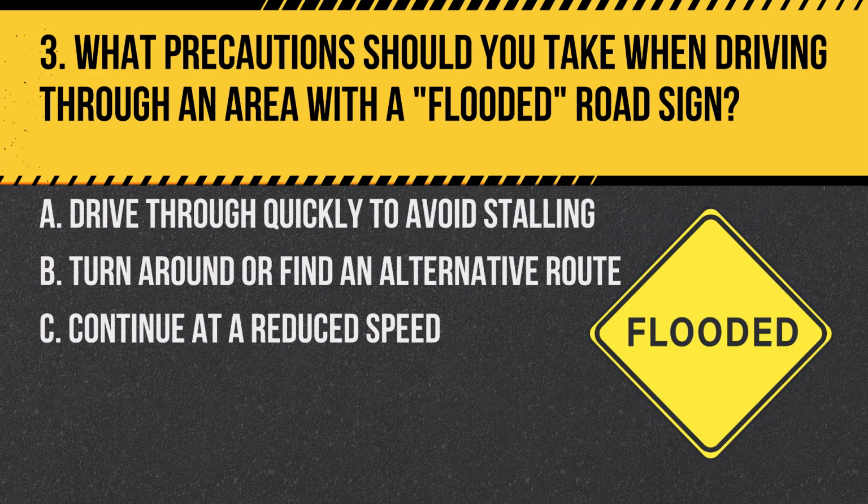Question 3. What precautions should you take when driving through an area with a flooded road sign? A. Drive through quickly to avoid stalling. B. Turn around or find an alternative route. C. Continue at a reduced speed. Answer: B. Turn around or find an alternative route. It's unsafe to drive through flooded areas as the depth and road conditions are unpredictable.